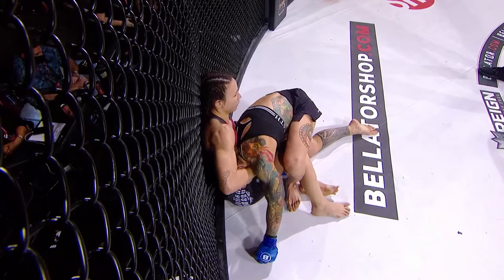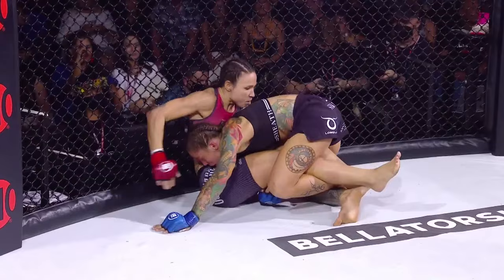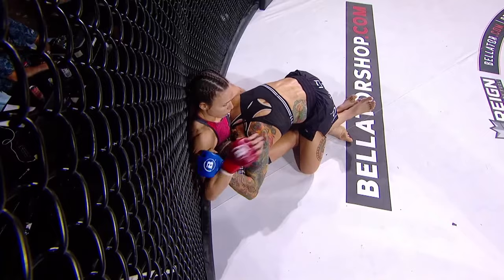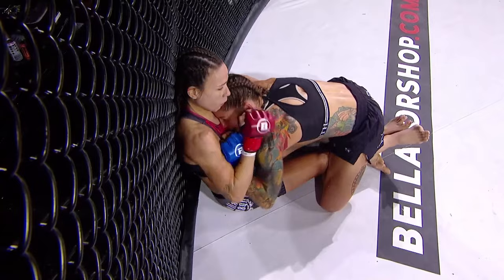Good job of trying to lace the legs here. She's trying to figure four of those. We'll see if she can get to it. She does. She needs to get Juliana's back off of that fence material onto the canvas. Sounds easy to do, but it's very difficult.